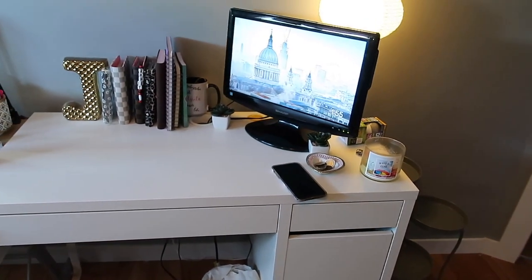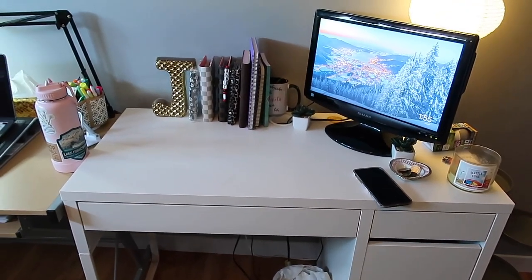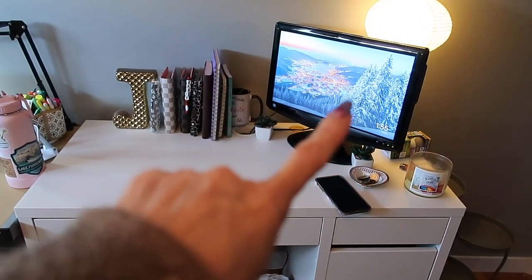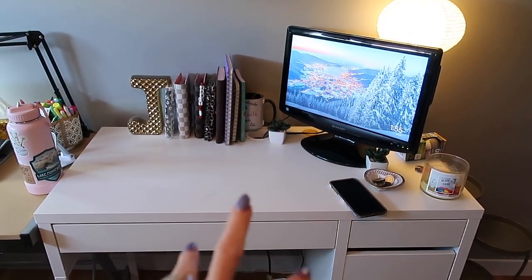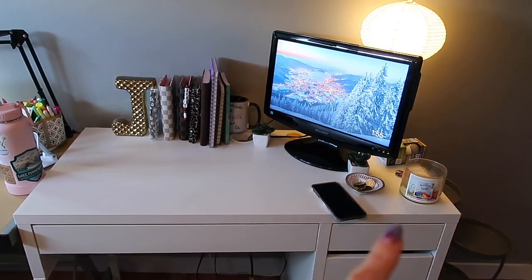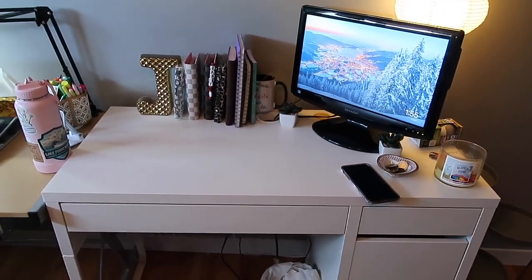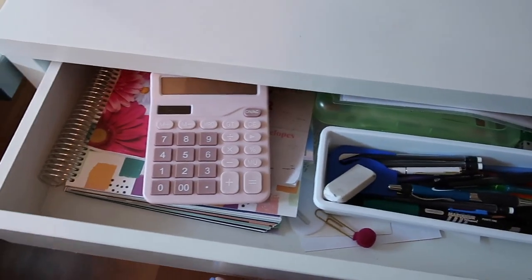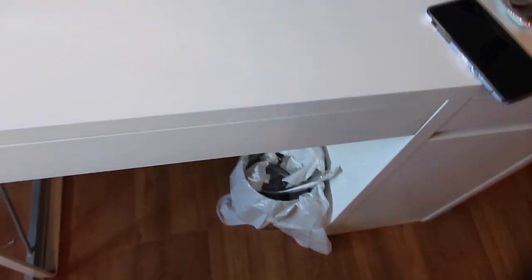All right, and then here is kind of like my budgeting area where I keep all of my budget binders. I have a little TV that I have hooked up to a Chromecast, so I watch YouTube usually on there. It's constantly going. And a candle, and then just this white desk that I got from IKEA. This was a long time ago. And then in the drawers I just keep everything that has to do with my budgeting, as far as like my planners, calculators, and all of the things.